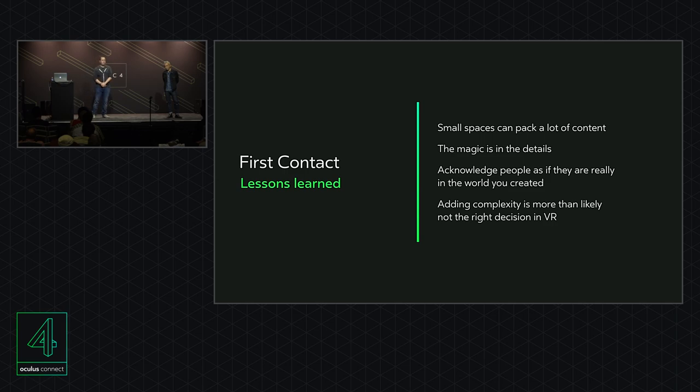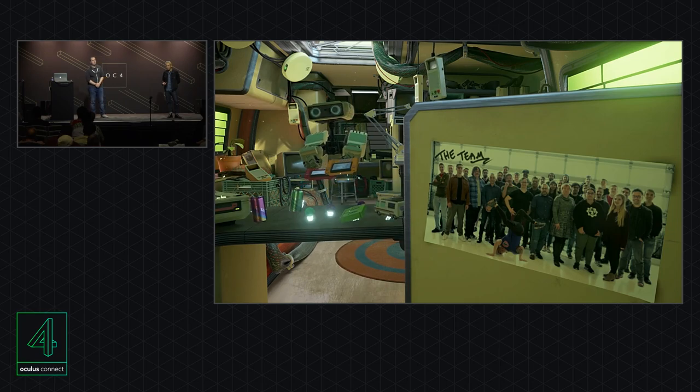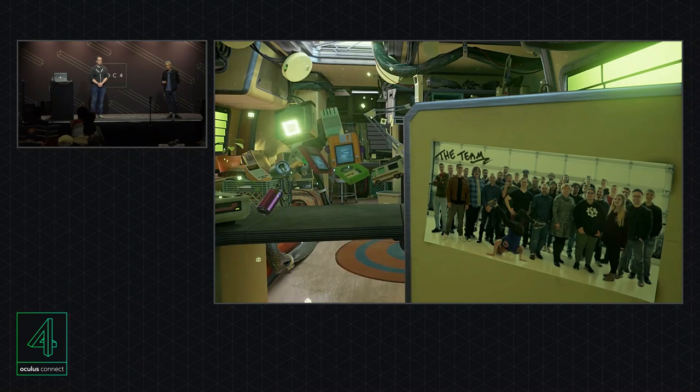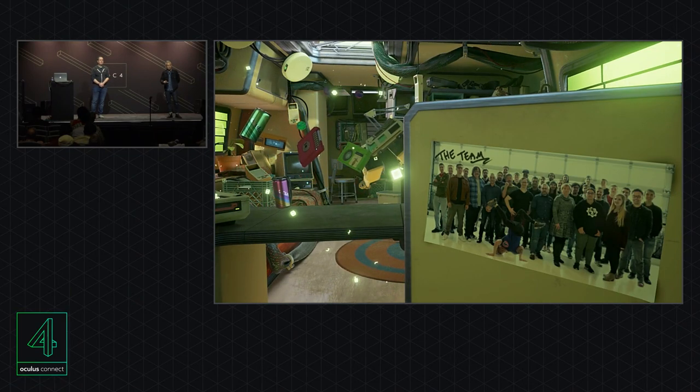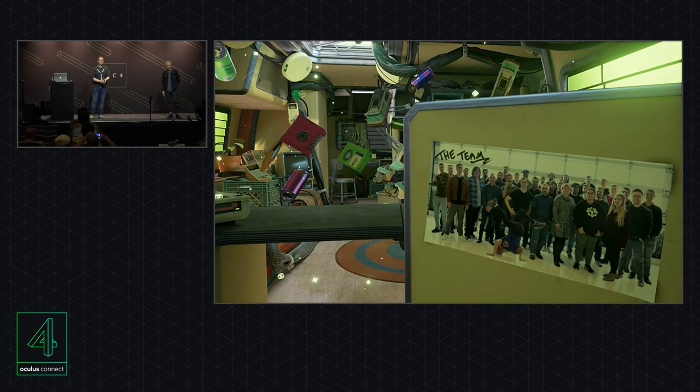Cool. So we would be remiss to end this talk without saying that a lot of these lessons learned were not just from me and Richard, obviously. It's from a very dedicated, passionate team of artists, designers, animators, tech artists, producers, and studio heads, who really made this project happen and really are the heart of what Rex is. We want to thank them. Some of them are here. So thank you for all the amazing work, Rex team.